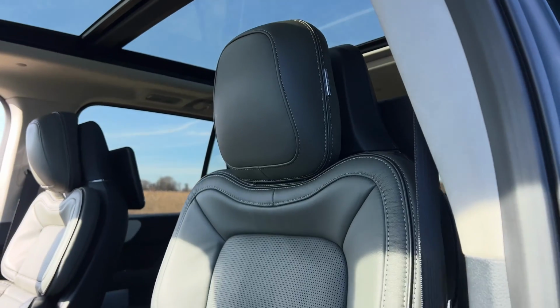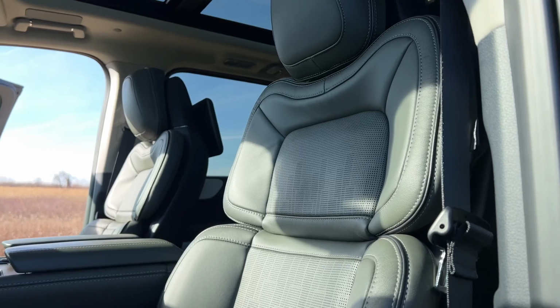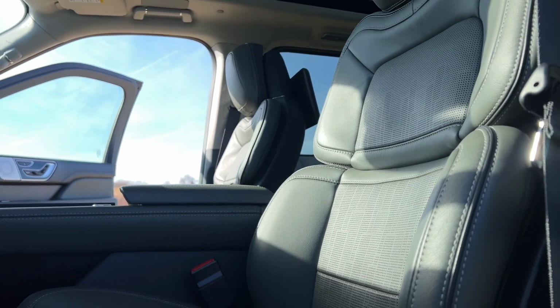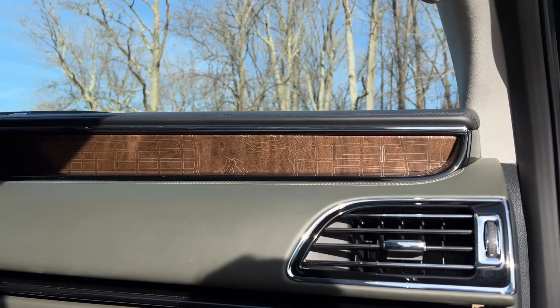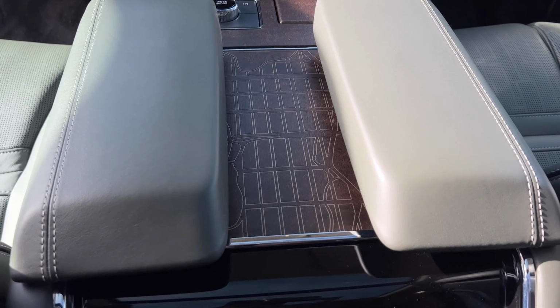Now, of course, as an owner, you're not that concerned with the luxury touches outside because you spend most of your time inside. To keep with the Central Park theme, the Black Label Navigator gets a mostly leather-wrapped interior that's colored in urban green. And I gotta say, it actually looks really nice when the light hits it right. You also have dark walnut open pore wood trim, and on a few sections of it, Lincoln has etched in the pathways of Central Park and the streets of New York City.